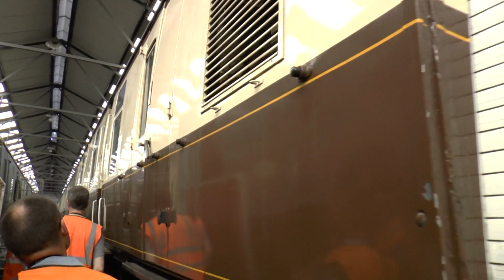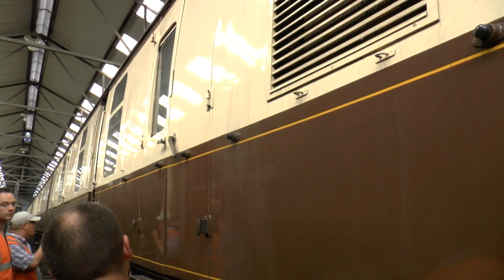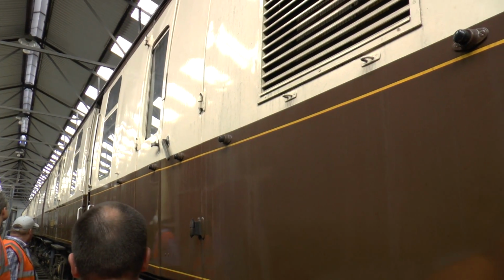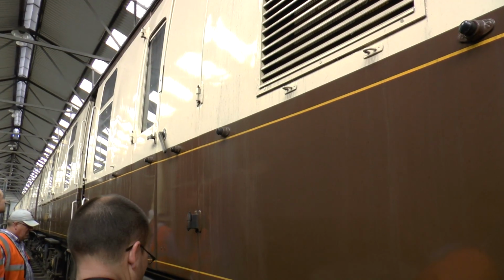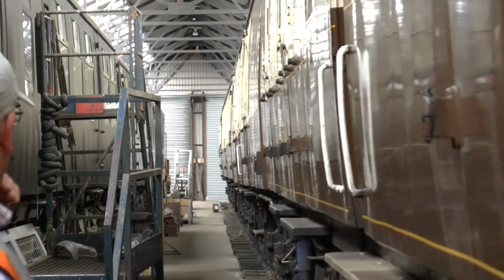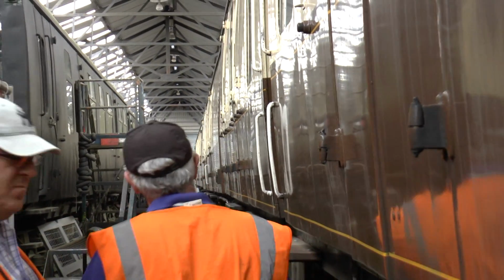The premier product on the railway, our dining train. This is the baggage car at the south end of the train. From next year it will be on the north end. This far south part down here, we've got two passenger carriages and the next one along is the kitchen coach, if you want to walk this way a bit.